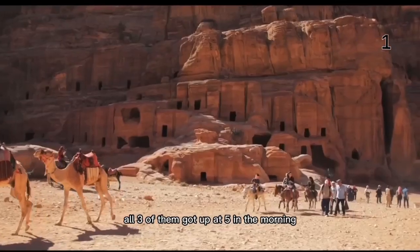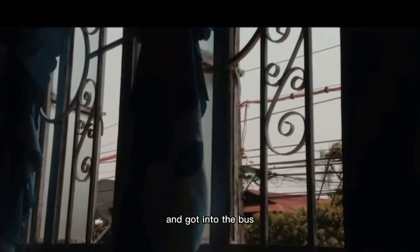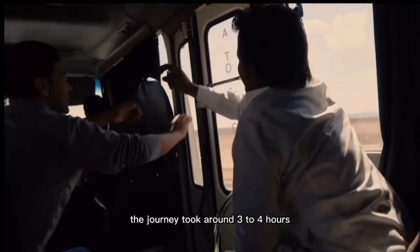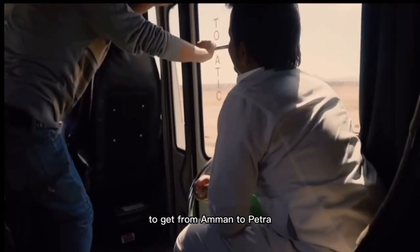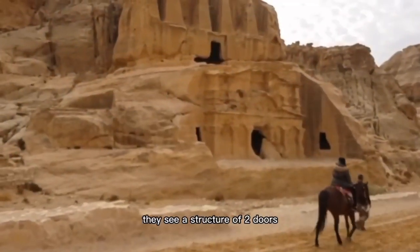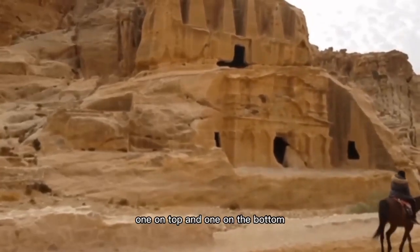All three of them got up at 5 in the morning and got into the bus right after it arrived. They were all so excited. The journey took around 3 to 4 hours to get from Amman to Petra. When they arrived, they see a structure with 2 doors, one on top and one on the bottom.